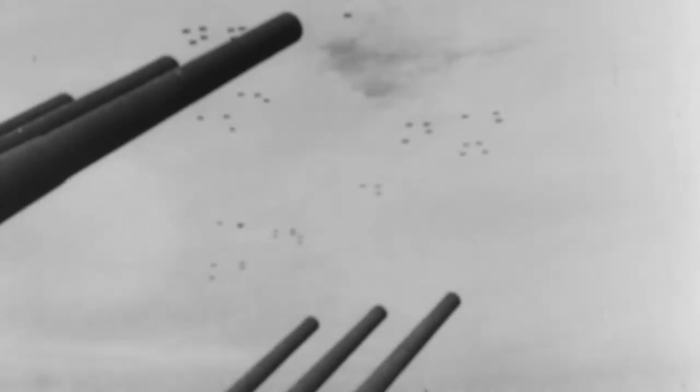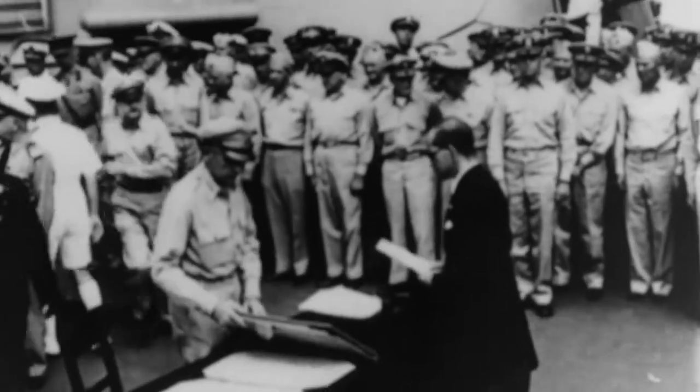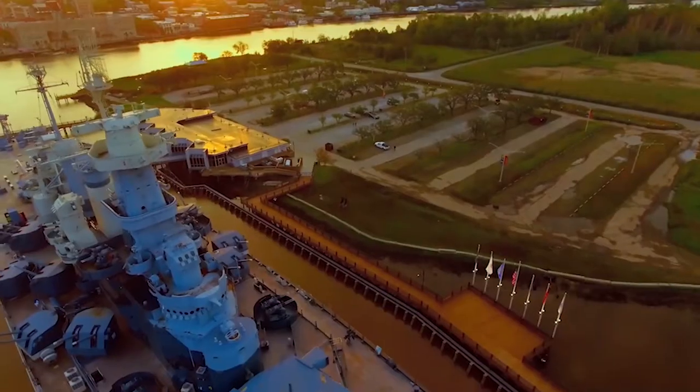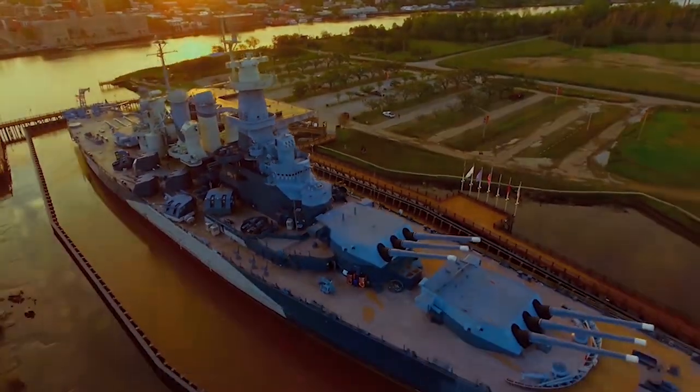On September the 2nd, 1945, Japan signed its surrender aboard USS Missouri. The next day, North Carolina set sail back to the United States. On June 27, 1947, the battleship was officially inactivated and put into reserve in the state of New Jersey.